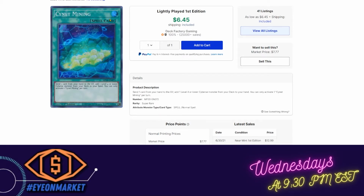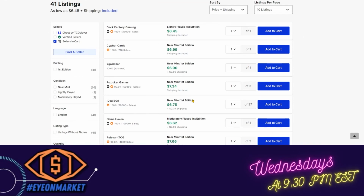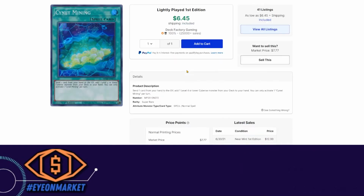Sign-up mining is one we've talked about before on the channel. People have mentioned it for a while. The super rare near mints are around $8 from the Megatins.